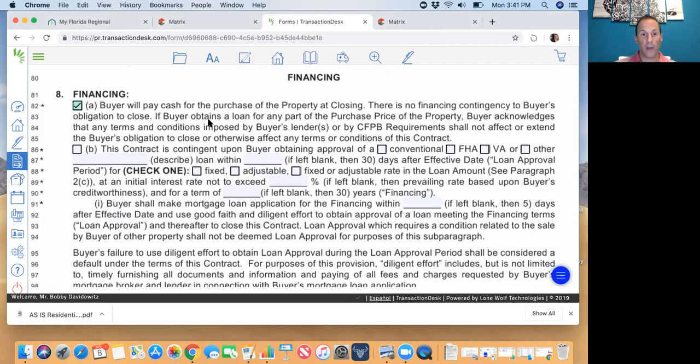Or if buyer obtains a loan for any part of the purchase of the property, buyer acknowledges that any terms and conditions imposed by the buyer's lender or CFPB requirements shall not affect or extend the buyer's obligation to close or otherwise affect any terms or conditions of this contract. Basically saying, if you click cash and something falls through with some financing, you better be able to buy it cash or you're in trouble, okay?